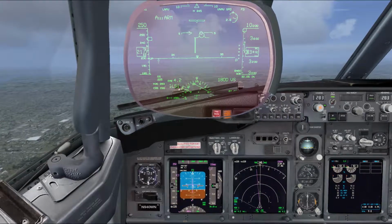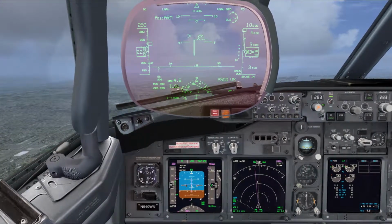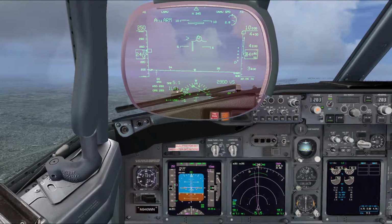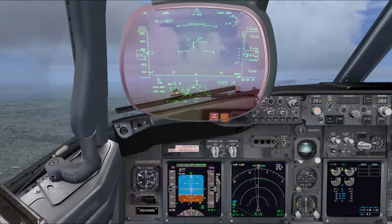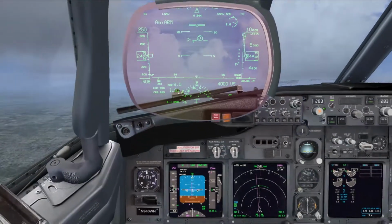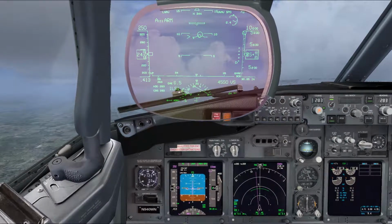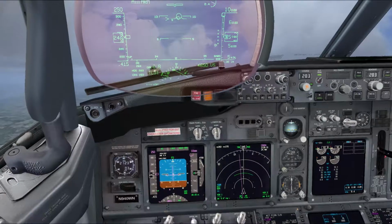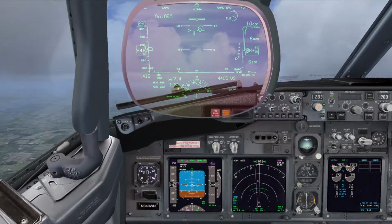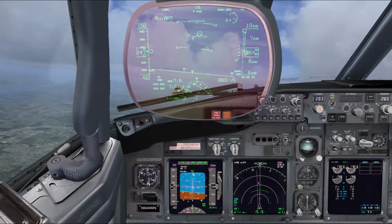Initial altitude is 10,000. Climbing through 3,700 now. Outside temperature is plus 18. So I'm not going to worry about the anti-ice until the temperature drops to plus 10. And we should be able to make it between those clouds. Bit off track and we'll get back on course.